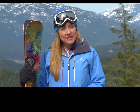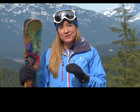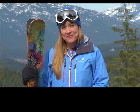Once you've finished your AST1 and you've done a couple of trips, you can move on to the AST2 course, which looks at the science behind snowpack. Now, if you're looking for the beauty behind snowpack, David McComb is your man. Engineer by day, photographer by night, this Whistlerite pulls back the curtain on the magic of the backcountry.